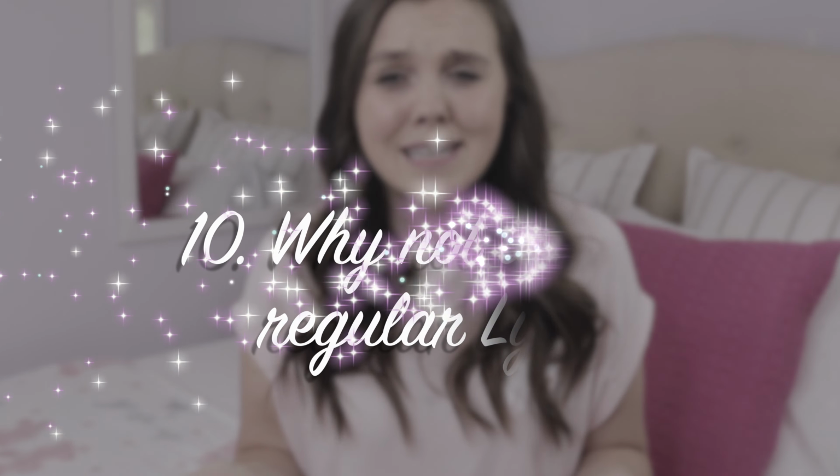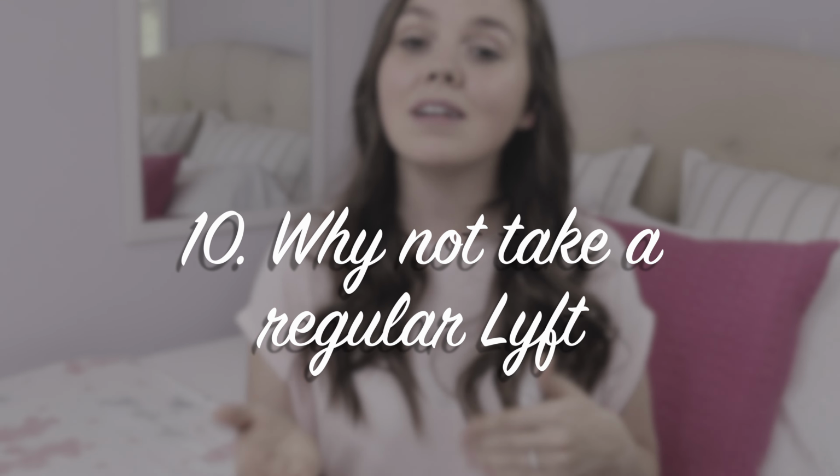Number 10 is why not take a regular Lyft? And while yes, they are less expensive, if you were just adults, then there's no problem, no issue. But again, if you have little ones, the fact that they automatically come with car seats, to me, is a no-brainer. And then again, if you also have a little one that is under the age of 2, taking a minivan is definitely a lot more worth it, because the drivers of the Lyft vehicles that even do have car seats do have the discretion of not taking you and your child if they're under that 2-year-old range.